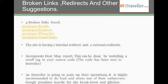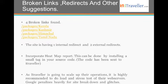The site has 1 internal redirect and 2 external redirects. Google doesn't recommend redirects. So it will be advisable for iTraveler not to have redirects.